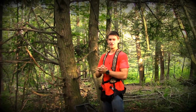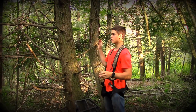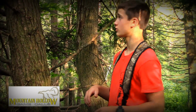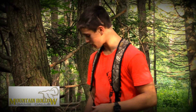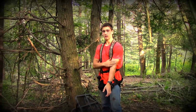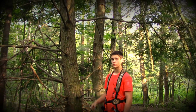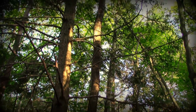We're here at the November 11th stand, and I have a lot of history in this area. I've killed two bucks by recurve bow on November 11th, so that's why it's called November 11th stand. And we've done some modifying. We're going to have a food plot right down the hill, so we're going to need to change the stand position. So I'm going to go up and hang the stand, and we'll see how it all turns out. I'm probably gonna have to prune some more branches and stuff.